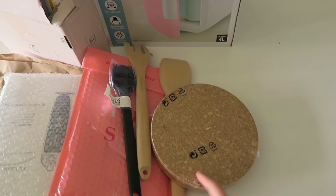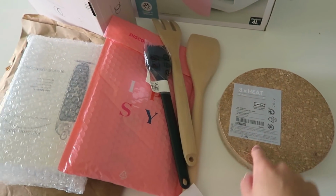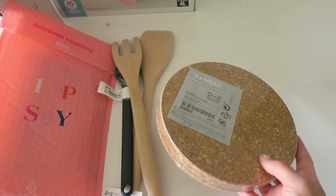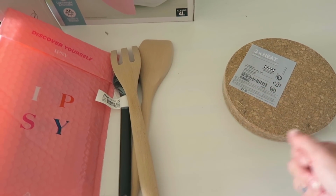First, if you missed my last video, I went to IKEA for bedroom things, and I don't think I showed this in that video, but I did pick up a few kitchen utensils. I got 3 of these heating pads to put pots and pans on your countertop so that you don't ruin your counter when you put a hot pan on it.